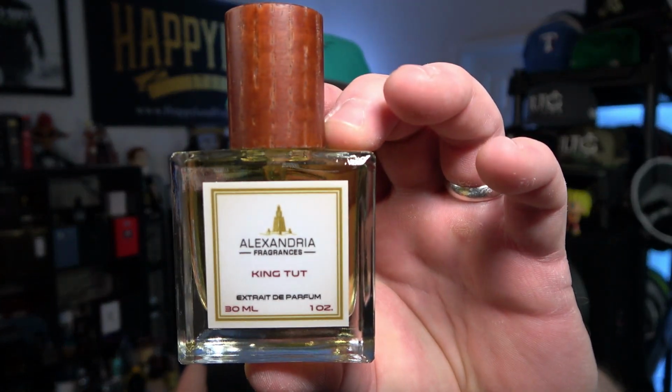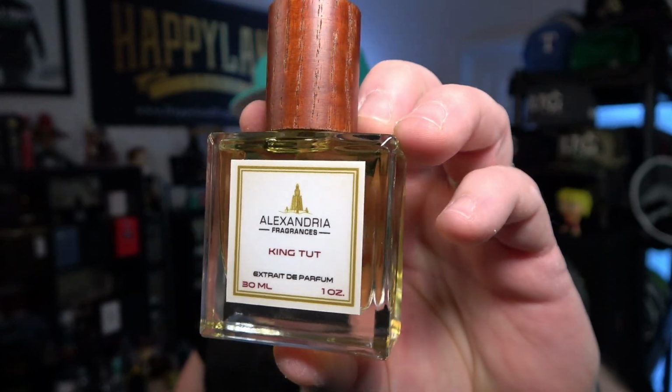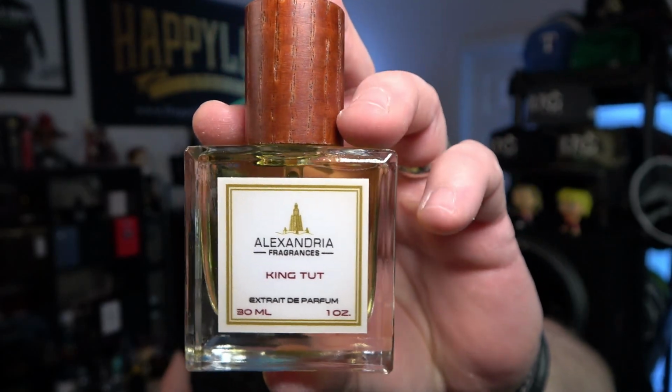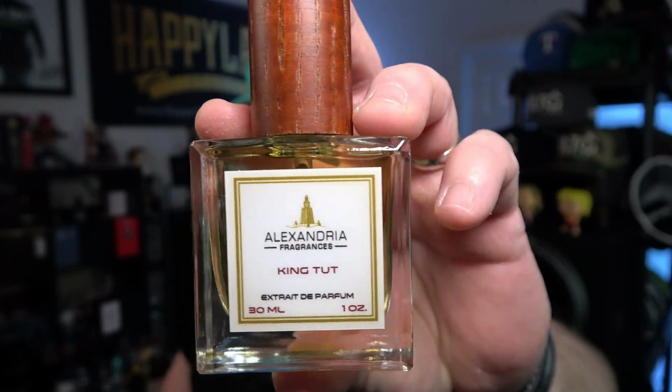So I think first we'll go ahead and start with King Tut, which is supposed to be Alexandria Fragrance's version, a clone of Roja Parfums' Enigma or Creation E pour Homme, depending on where you live. If you live here in the States, it's Creation E. If you live overseas, it's called Enigma. Ooh, strong out the atomizer.